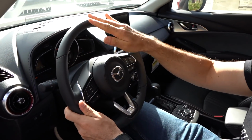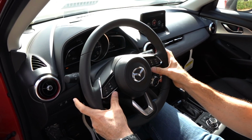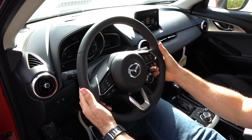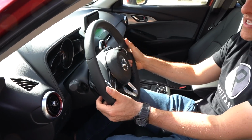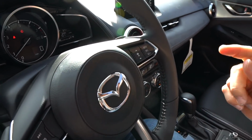Steering wheel though is great. I love the Mazda steering wheel. It's a good size, nice stitch work. The buttons are real easy to get to, flat black, so you're not gonna get fingerprints all over them. You do have paddles on the back of the wheel to go up and down. That 6-speed automatic transmission.